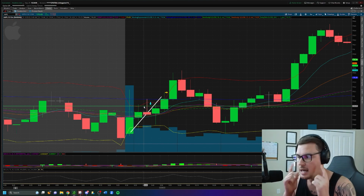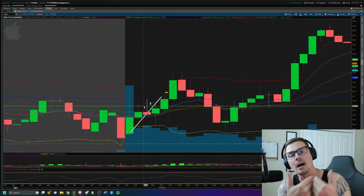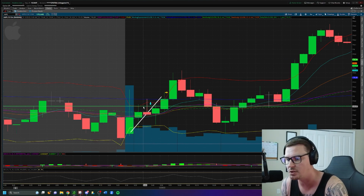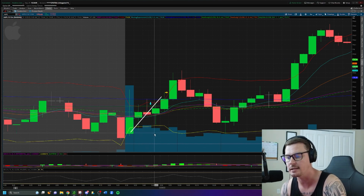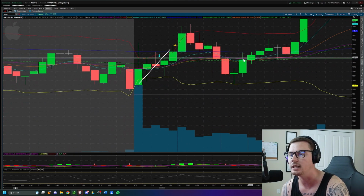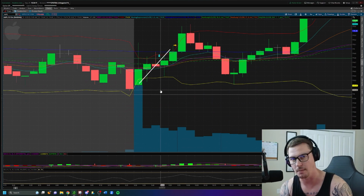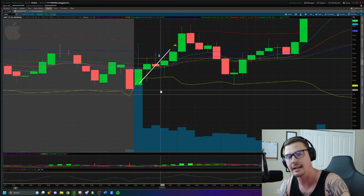So I'm thinking, in my mind, Apple's showing relative weakness. It cannot reclaim the PDC at this time, which is that green line. It's going to reject and sell off back down to 174. So I take the entry early to be able to capitalize on a drop if we get a drop, right? And this is the other side to entering without confirmation.